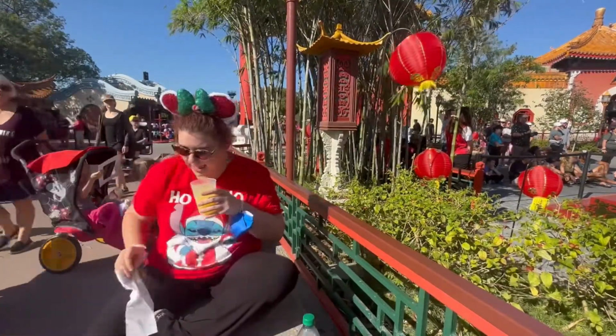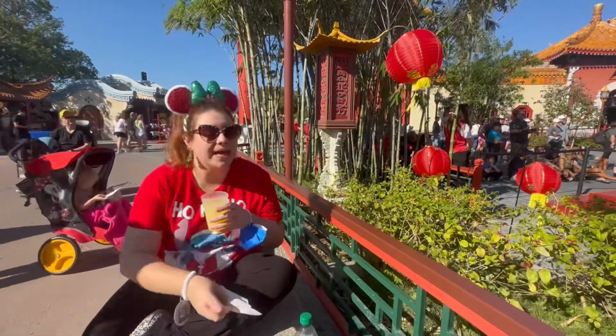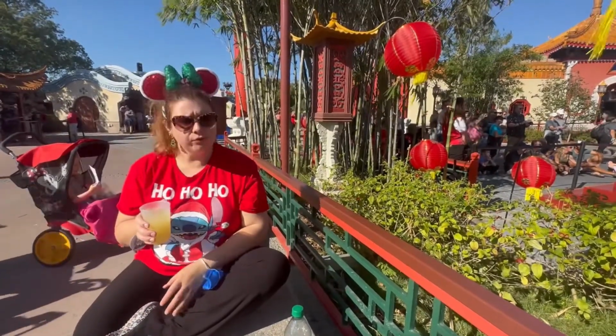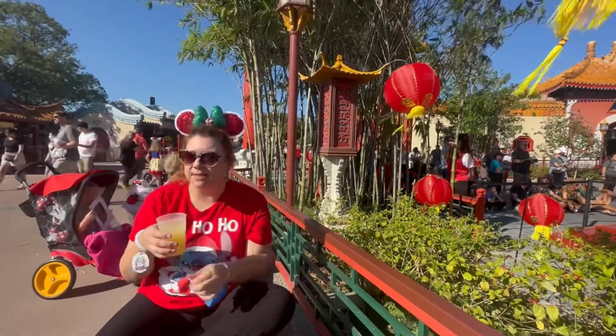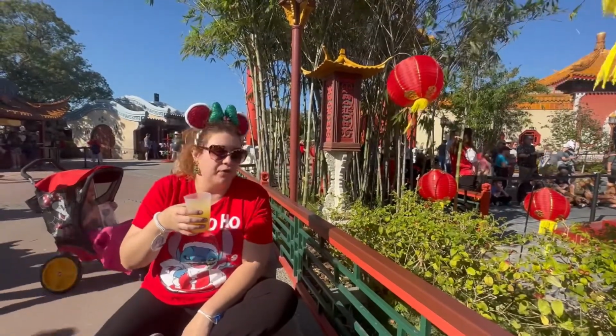I can't remember the name, guys. Let's see what it was. The Lucky Mo. That's what it is. I like it. This one's good. It's subtle. It's not over the top, but it's good because it's a pina colada mix, peach schnapps. And you cannot taste the alcohol, which is dangerous, but that's China for you.